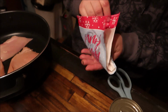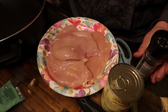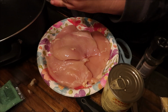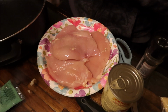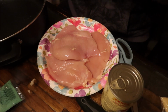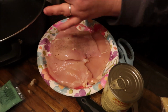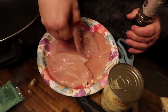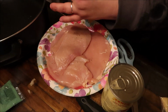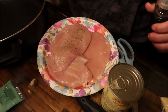Now, I'm gonna go check the noodles, and then I'll go on to the rest of the step with this chicken. So now we are going to salt and pepper the chicken, basically season it. So this is unbreaded Parmesan, by the way. Unbreaded. We're going to go ahead and salt and pepper both sides.